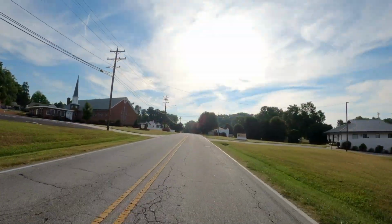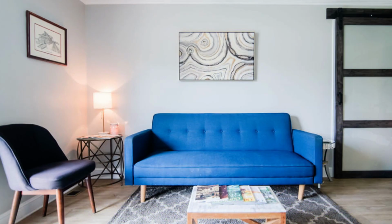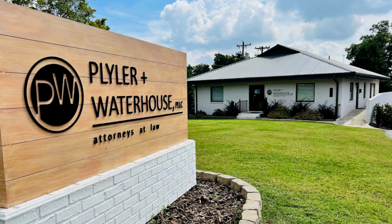Also here on the right is one of my favorite closing attorneys. I used them before I was ever a real estate agent, and I continue to use them just because I continue to get good results, and I like to stay with something that's reliable.